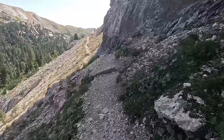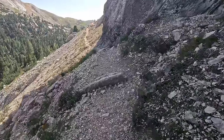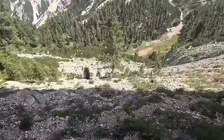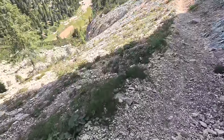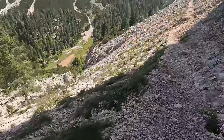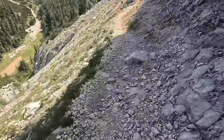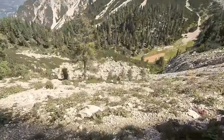A little traverse here. You don't want to stack it down there. I guess if it was wet and cloudy and rainy, and poor visibility, this would be quite a thing. But the path is relatively wide. As long as you keep your wits about you, you're not going to end up down there.